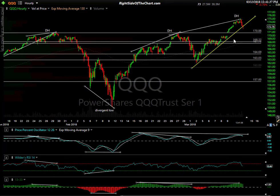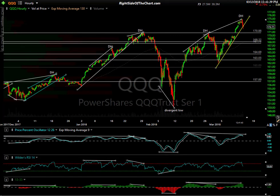So that's what the DH means. It's simple: wash, rinse, repeat. Some divergent highs play out for larger corrections than others. There was one divergent high, there was another one, and that one, boom, big one. We had a divergent low there. It's played out for this entire rally so far, or we could say up to this point in time when we had a divergent high on the 60-minute chart.